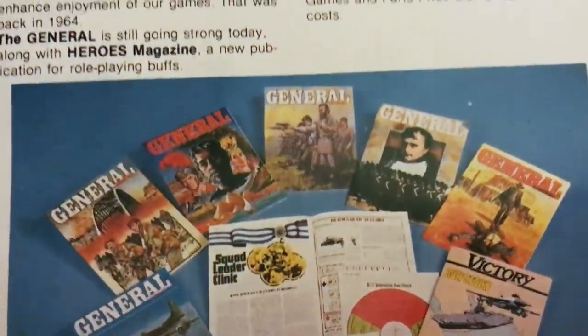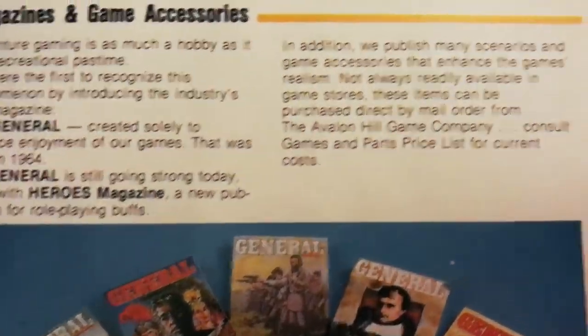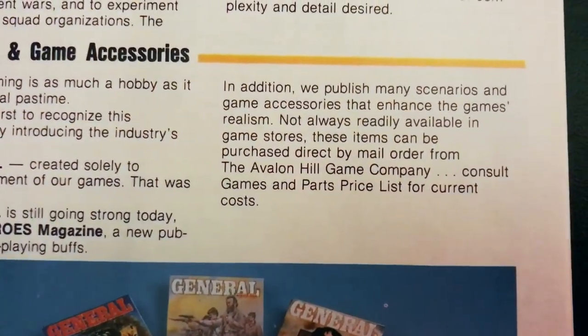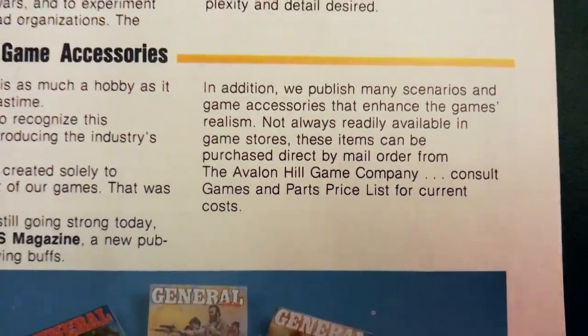Well, see, they're eliminating any kind of fantasy stuff from this, except for the mention of the RPG. But in addition, we publish many scenarios and game accessories that enhance the game's realism. Not always readily available in game stores, these items can be purchased directly from us.